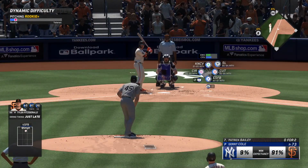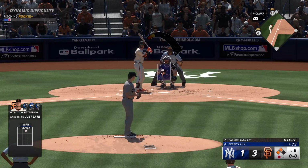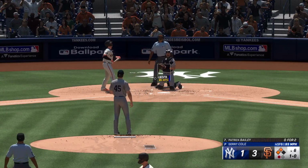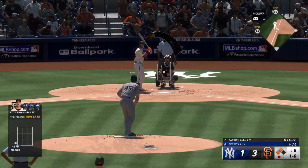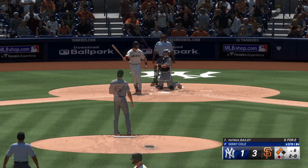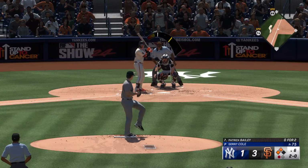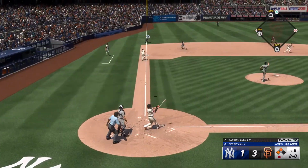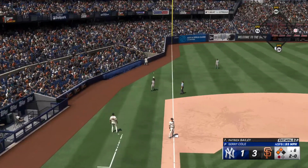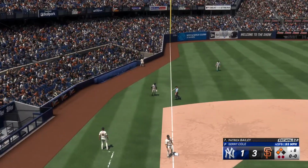So up next, Patrick Bailey. Golden opportunity right here. That one missing inside. Oh, he's so good about trying to drive the ball to the opposite field gap in these situations. If he takes that approach, he could bust this game wide open. 2 on, 1 out. Popped up to the left into foul ground. Chisholm snags it. That's out number 2.